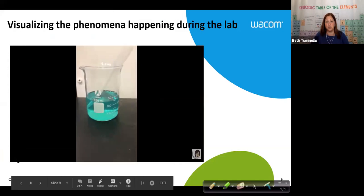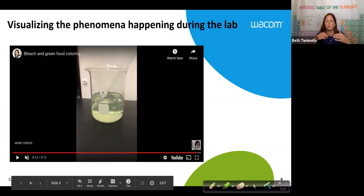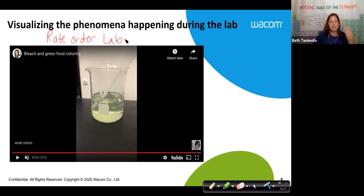And one of the labs that I was able to videotape a couple of years ago was the lab for bleach and food coloring. For AP chemistry, it is a rate order lab. It is about the order of the reaction where the bleach reacts with the food coloring to see whether it's first order or second order or zero order or something like that.